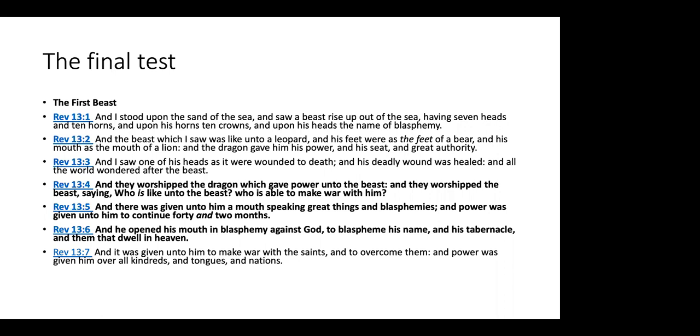Verse 3, "And I saw one of his heads as it were wounded to death, and his deadly wound was healed, and all the world wondered after the beast. And they worshipped the dragon, which gave power unto the beast, and they worshipped the beast, saying, Who is like unto the beast? Who is able to make war with him? And there was given unto him a mouth, speaking great things and blasphemies, and power was given to him to continue 42 months. And he opened his mouth in blasphemy against God, to blaspheme his name, his temple, and them that dwell in heaven. And it was given unto him to make war with the saints and to overcome them. And power was given him over kindreds and tongues and nations."